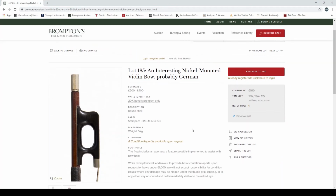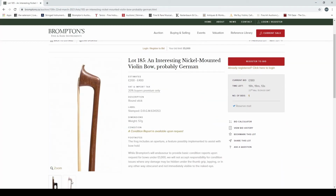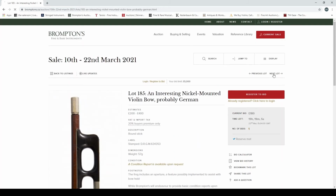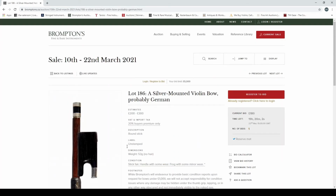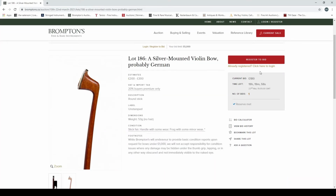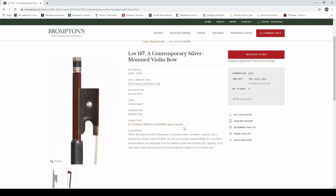An interesting nickel mounted violin bow, probably German, with a hole in it. Frog includes an aperture, a feature possibly implemented to assist with bow hold. Interesting. A silver mounted violin bow, probably German. 1 bid. A contemporary silver mounted violin bow.